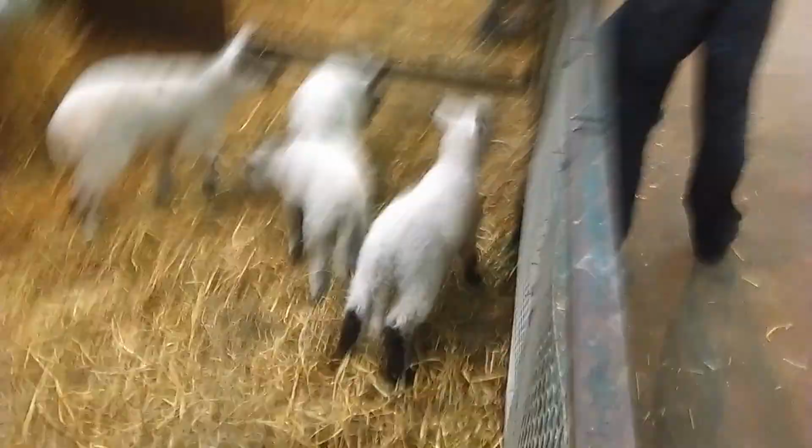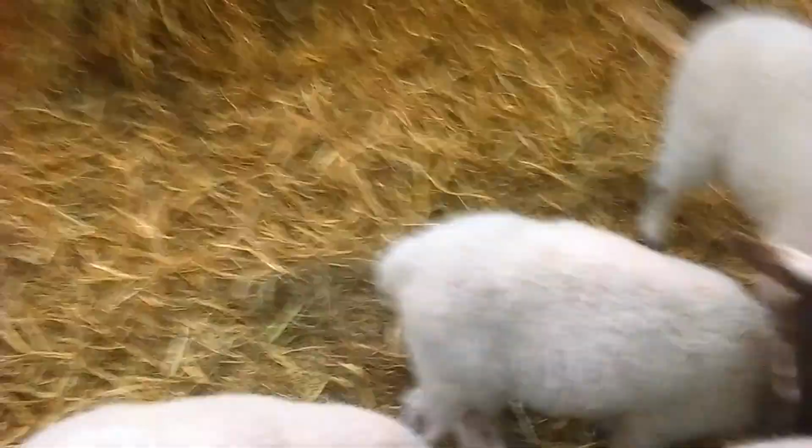And here we got some lambs. Oh look, they're up. They're up and about today. They were still snuggled up, but now they're standing up. Oh look, look how tiny they are. I can't even reach them yet.